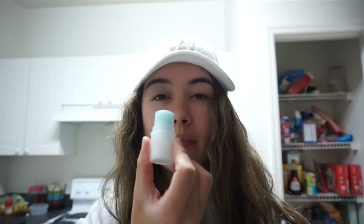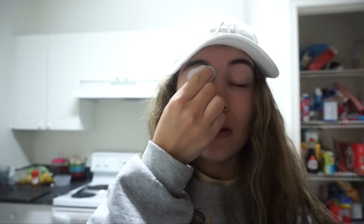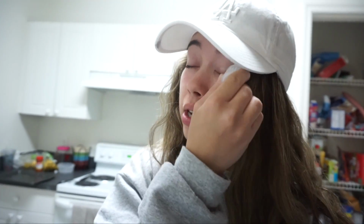So another thing I do before work is I have this cooling water from Milk Makeup, and I just take it and put it under my eyes, and I keep this in my fridge. Every morning when I'm getting breakfast, I just put this under my eyes, and it's supposed to help alleviate puffiness and under eye bags and help you wake up. Honestly, I have no idea if it works or not. Sometimes it does feel pretty nice. It's just like putting ice under your eyes basically. I don't know if it actually works, but that's something I do.